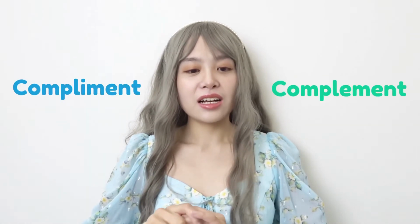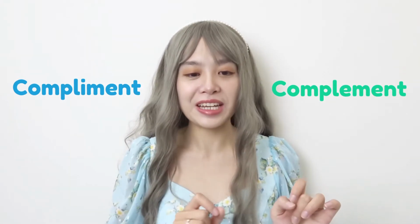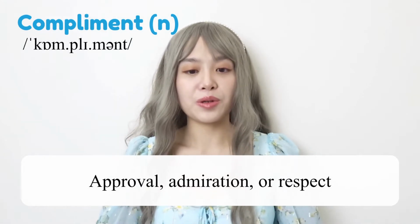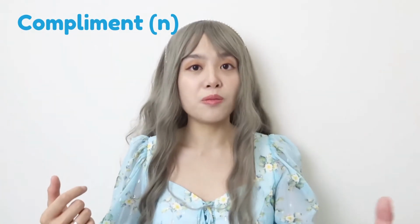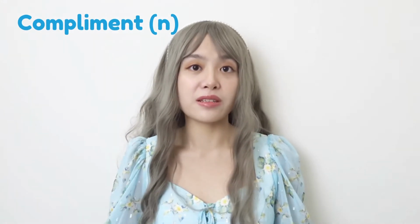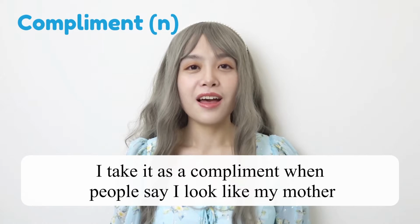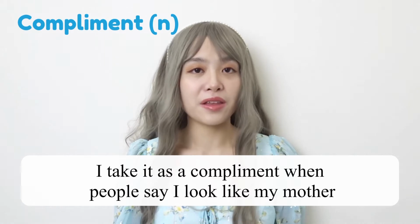This one, I think, is the most confusing part out of everything on the list, is the compliment and complement. Right, almost identical, right? So compliment is basically a praise. You give like respect, admiration, or approval to someone. So let's say like, good job, well done, or oh, this piece of work is exceptional, this is a masterpiece. That is a compliment, yeah? And of course it is a noun. Okay, a nice example. I take it as a compliment when people say I look like my mother.